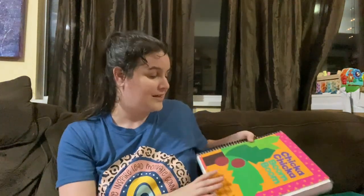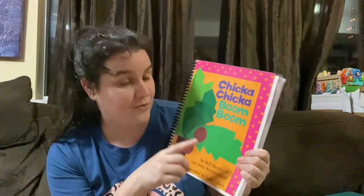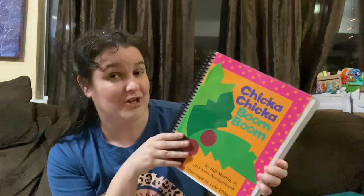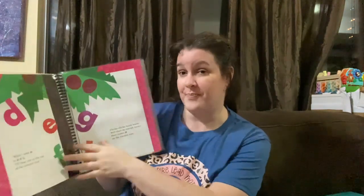So the last resource that I'm going to be incorporating in, and we've already been using this resource a little bit, is we're going to be doing a few things with Chicka Chicka Boom Boom. So this is a paperback book, but ours was falling apart a little bit, so I just ripped it apart and I actually laminated it and bound it so that it stays pretty.